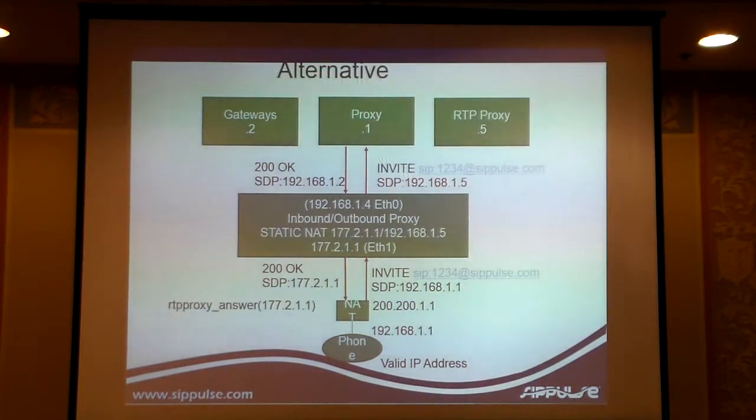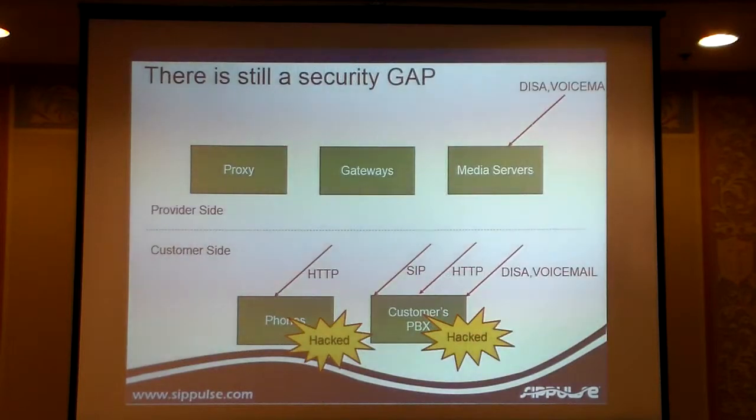Okay, we have solved part of the problem, but we still have a security gap. Now all my servers are protected. We have our proxy and gateways behind a single entry point. At this single entry point, we can validate headers. We can use what we call protocol signature detection to detect some of the attacks, and we can help a lot to secure those systems. But there's still a big problem.